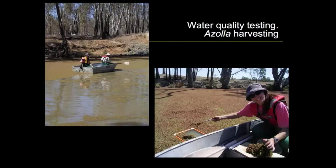We did a lot of water quality testing, obviously, because water quality was a big part of it. Then Azolla harvesting, and that's a picture of Carina. In the end, the only way we could easily harvest it was the not-then-patented spatula method of just scooping it out. It grows remarkably tight, with the fronds interlocked in one another, so that was the easiest way to sample the Azolla.